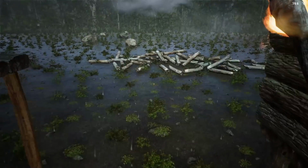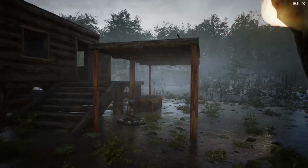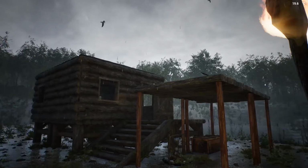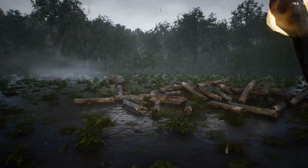Anyway, welcome back to The Infected. We're picking up where we left off after the end of the last episode. We're at the cozy cottage in the tuna pond, where we pulled out some pretty sizable tuna fish, interestingly enough.